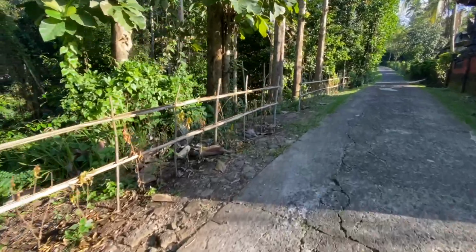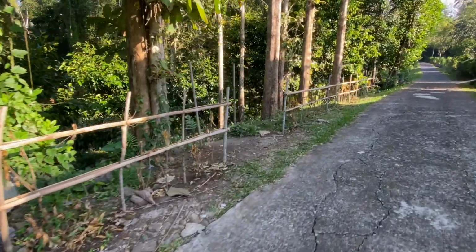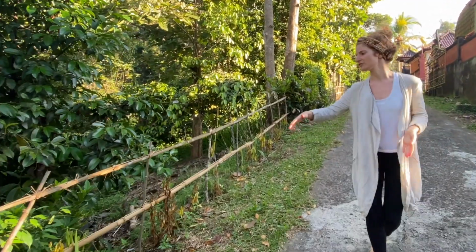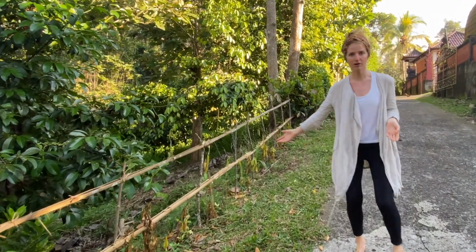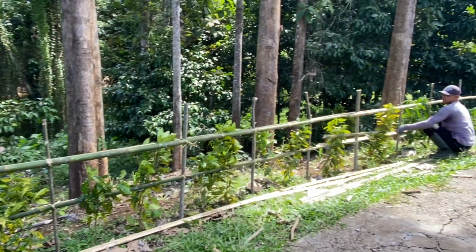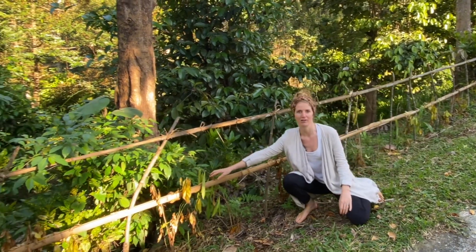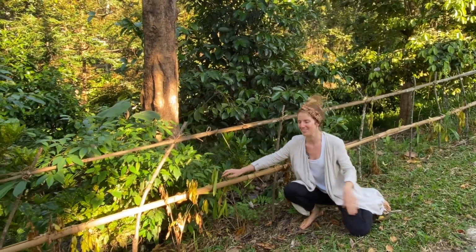So we started with our boundary fence on the other side of the land. We wanted to keep with the way that the locals do things, and so we have planted boundary plants. Our helper got making up this bamboo fence with bamboo from the land, and also getting offcuts of the boundary plants from some of the neighbors' properties too.